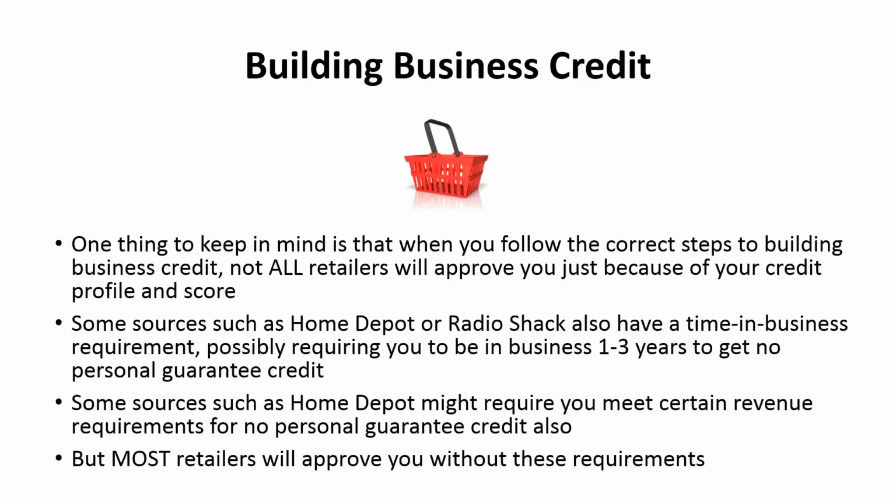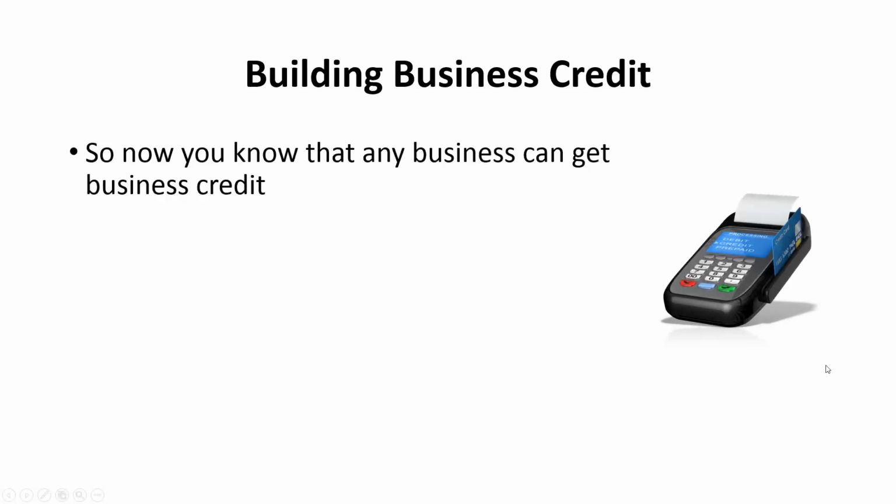So you have to maybe be in business 3 years to get Home Depot, but that doesn't mean you can't get Lowe's. You can still get Lowe's even if you haven't been in business for 3 years because you have the established credit profile and score. So just keep this in mind. I'm not telling you that every retailer will now give you business credit once you have this. Many will. Some will still not because they have other requirements that are involved. So now you know that any business can get business credit.